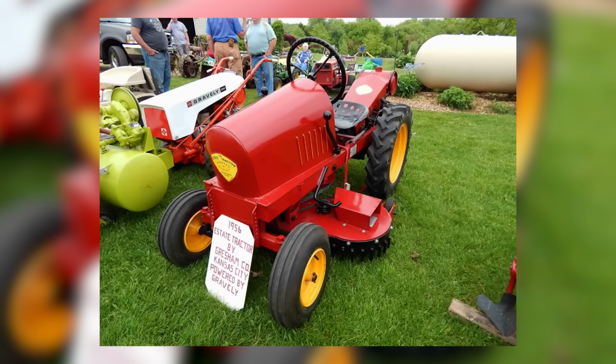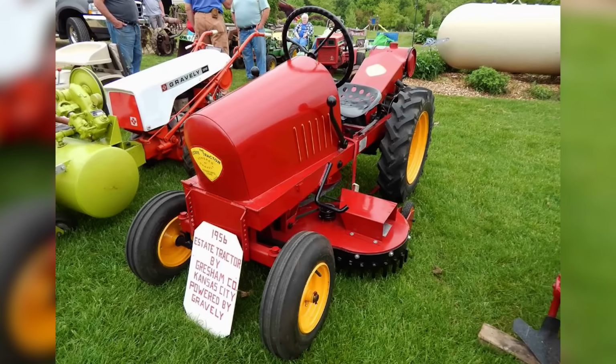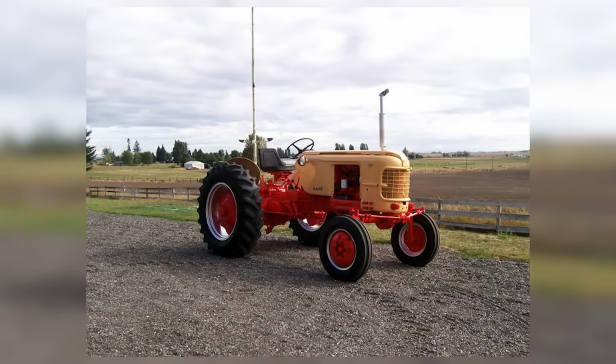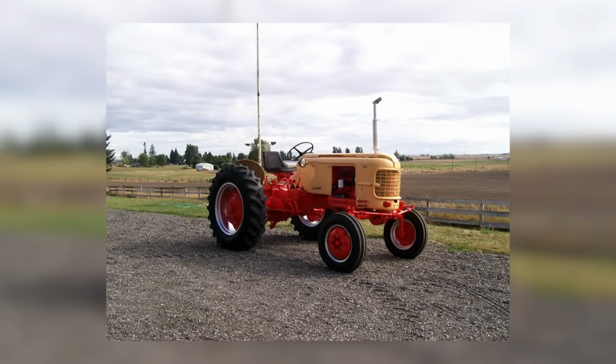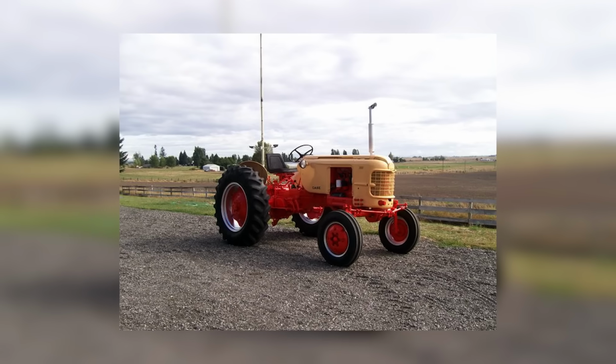Instead of placing the operator above or behind the engine, designers positioned the seat beside it. This side saddle arrangement meant operators had to twist their bodies 45 degrees just to face forward while driving. The company marketed this as revolutionary ergonomic design, though chiropractors might have disagreed.